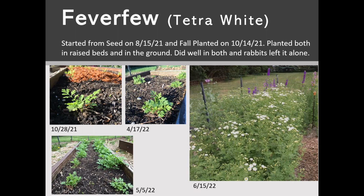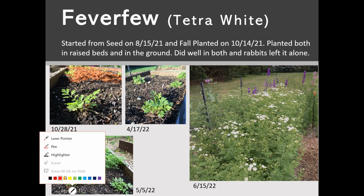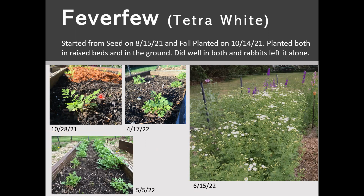But as you can see, this is what they looked like in the fall when I planted them. Not bad, like 3-inch seedling. And then in April, they were looking good. They were nice. They were green. By May, they were doing really well, and I had my first blooms around June 14th. So I think that's pretty good. I wanted to give you numbers too. Production wise, I had approximately 24 plants, and I harvested about 138 stems. So say about 6 stems per plant. So I think that's pretty good.